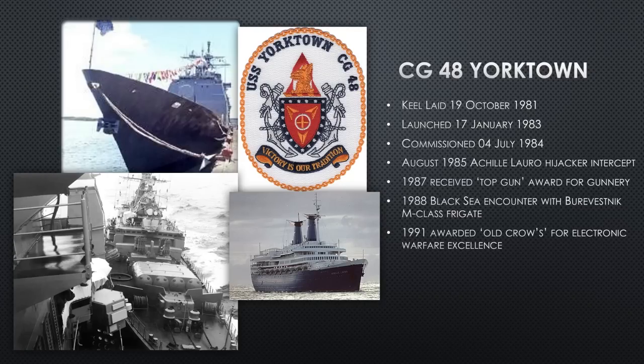CG-48 Yorktown, this is all too. She's laid down in October 1981, launched in 83, and finally commissioned on the 4th of July, 1984. August 1985, the Achille Lauro hijacker intercept happens, where the Achille Lauro, a passenger vessel operating in the Mediterranean, has some terrorists get on board and take over this passenger liner full of people.